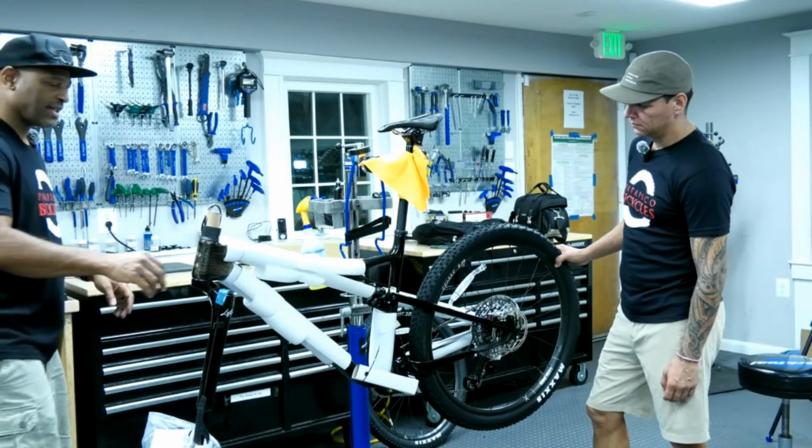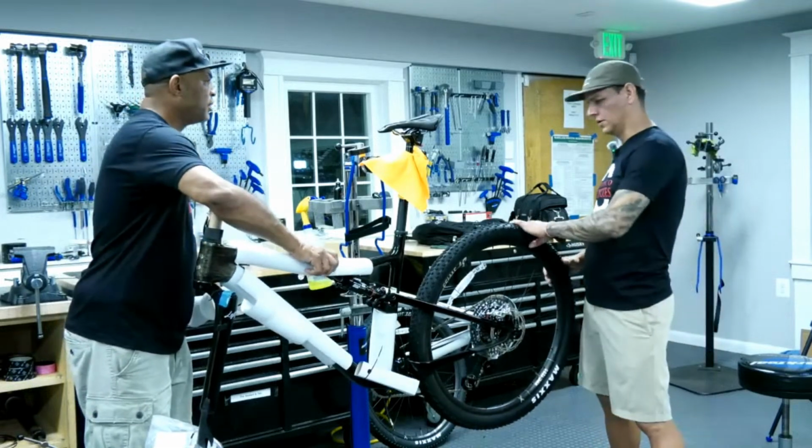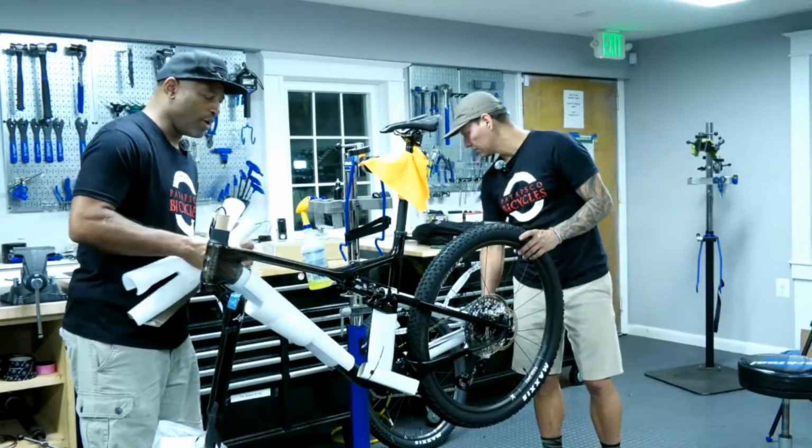So for those of you guys that don't know, I mean, I rode it. Have you ever ridden a Lefty? You owned a Lefty, didn't you? I own a Lefty, yeah, the older one. Oh, now that's different. Yeah.